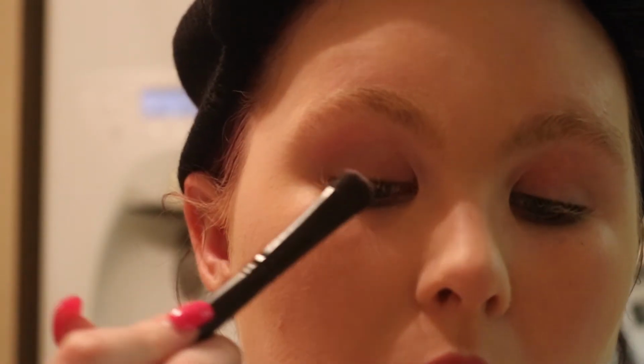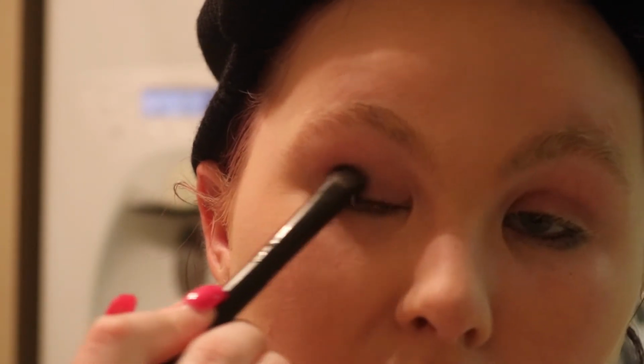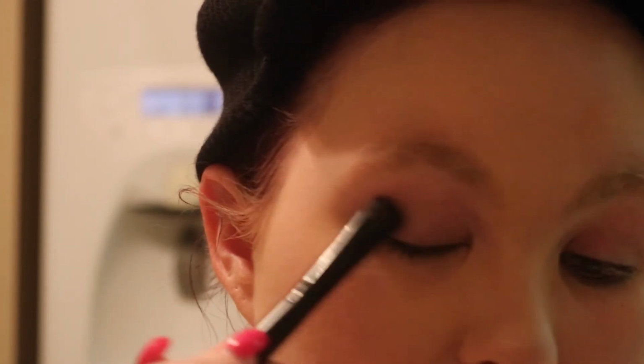I apologize so much for that out of focus situation. It is driving me crazy too. So, let's see, as long as I don't move. There we go. So, hopefully you guys can still see what's going to be the transition shade. So I will go ahead and just do this from back here.